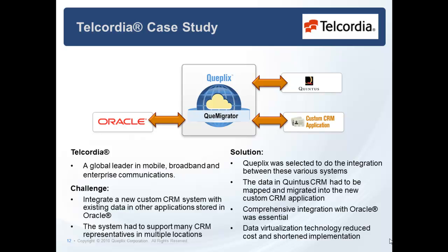Telcordia is another example of a leading company in mobile broadband and enterprise communications selecting Queplix Advanced Data Virtualization to solve their integration needs. Telcordia's challenge is to integrate a new custom CRM system with existing data in other applications stored in Oracle. The system had to support many CRM representatives in multiple locations. The data in Quintus CRM also had to be mapped and migrated into the new custom CRM app. So all of these components were essential. Advanced data virtualization technology reduced cost and shortened implementation and provided a seamless transition to the new environment.